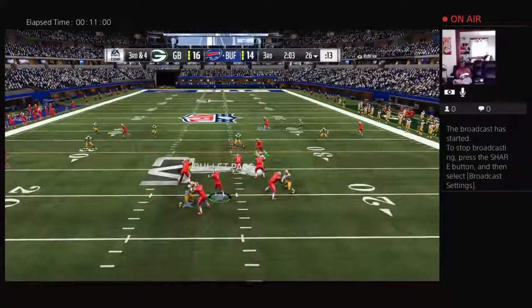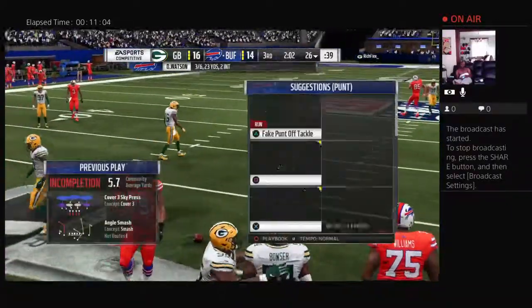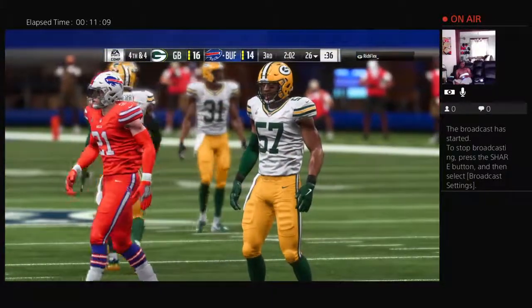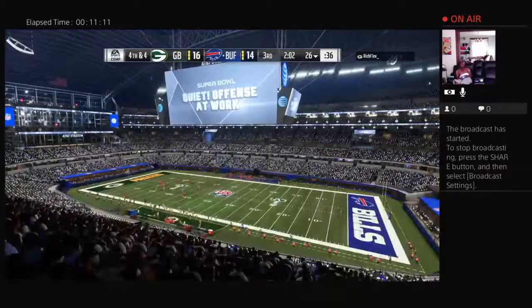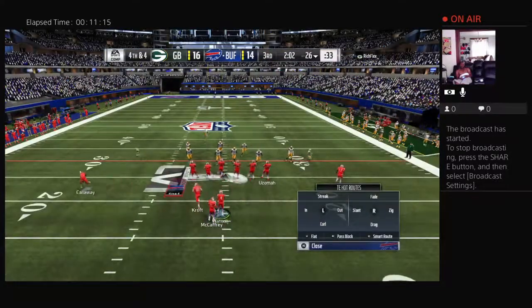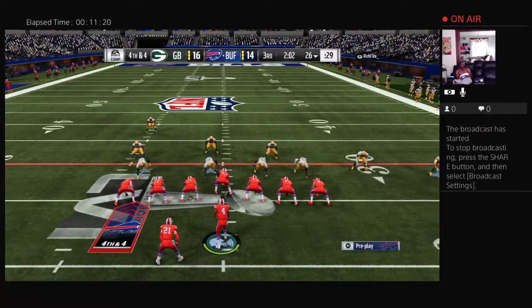Out of the gun, Watson. And incomplete. The contact made the ball free and brings up 4th down. The beauty of being able to play a zone defense is you can sit back and see the ball coming out of the quarterback's hands. It creates a lot of confusion, kind of a muddle in the middle of the field where you go make a play on the football.